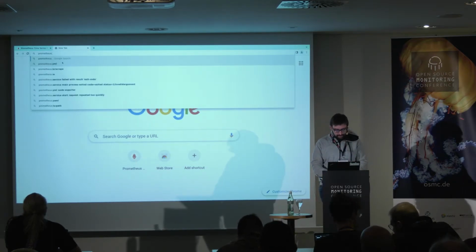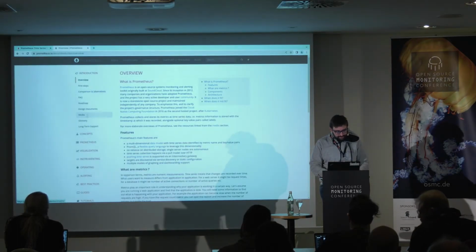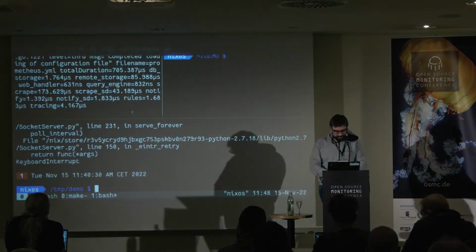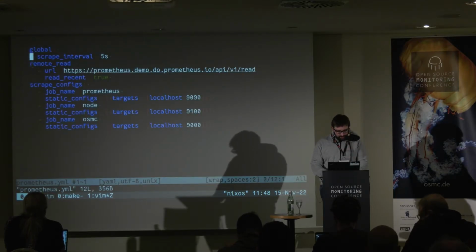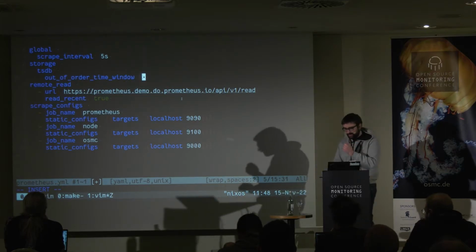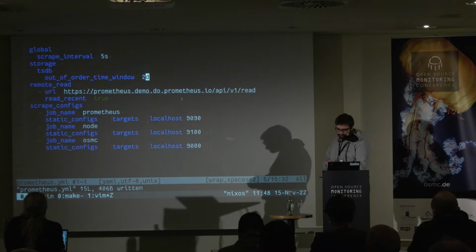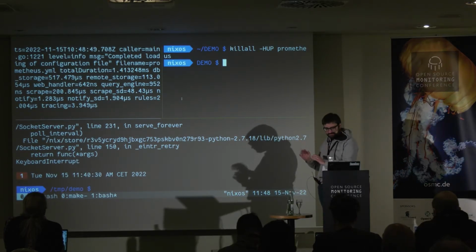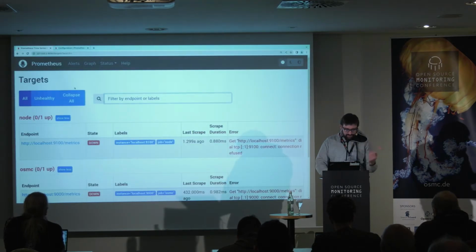So let's try it out. It's new, so I don't know by heart all the config things. So let's look at the documentation. What's the name of the parameter? Okay, so we have storage TSDB, which means time series database, and out of order time window. And I want to be flexible and enable, for example, let's say 2 days of out of order metrics. I do this and I just reload my Prometheus server. I'm not 100% sure that it works by reloading the Prometheus server, so we will just find out, I guess.